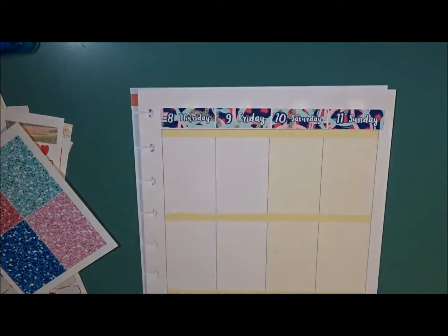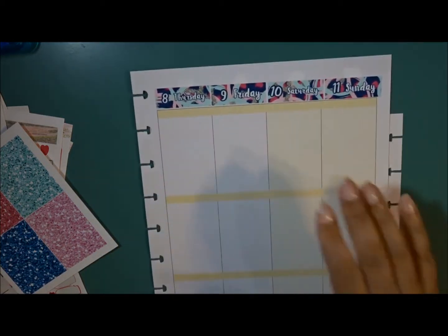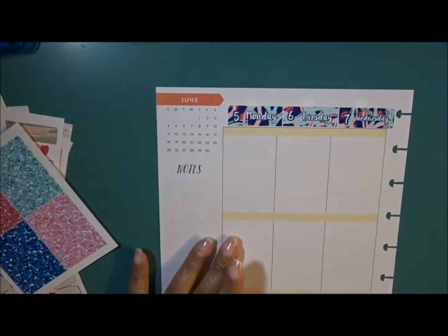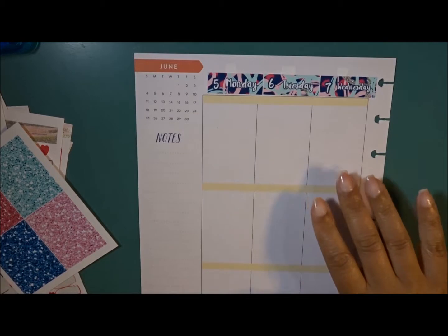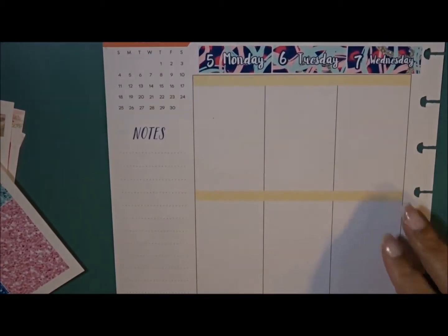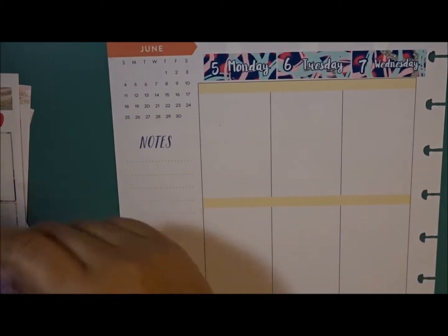Okay, so my date covers are down. Now I'm going to put the second half to the side because you guys know me. I work on the first half first, and I'm going to zoom you in.